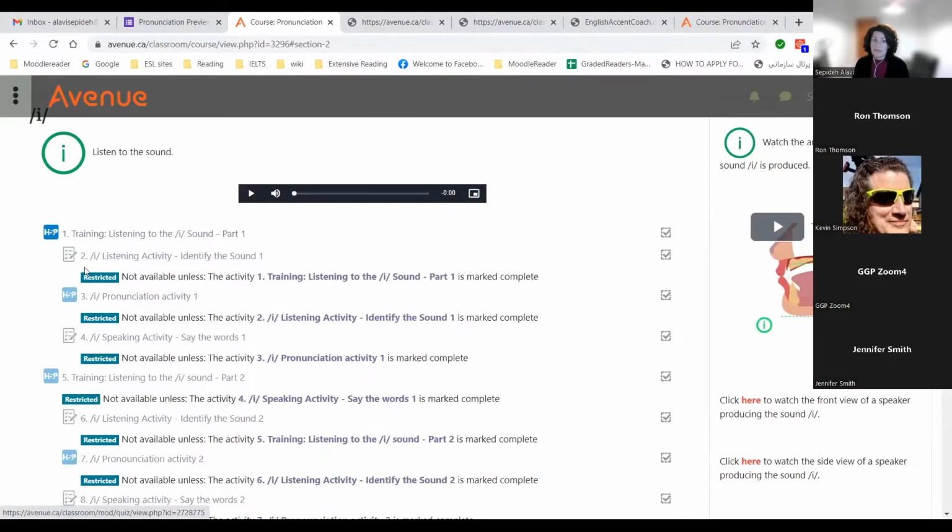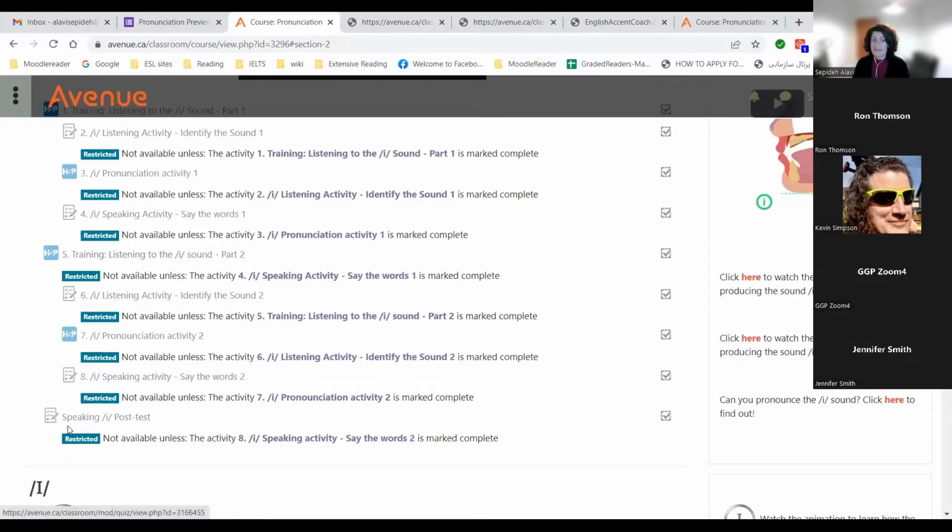So all of these vowel units have 8 activities, and at the end, there is a speaking post-test, which draws from the same quiz bank of 700 questions and gives them random questions on the sound E. And if they pass with a 70% score, that means that they have learned this sound. And if they haven't, they should go over the activities and repeat them.